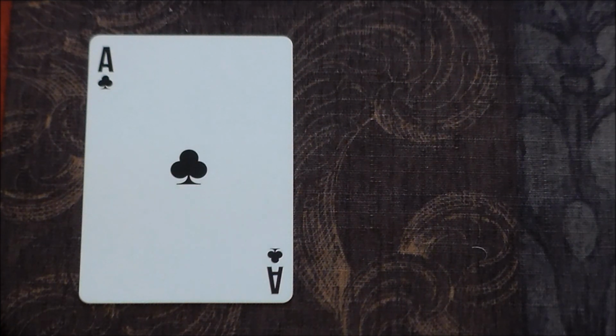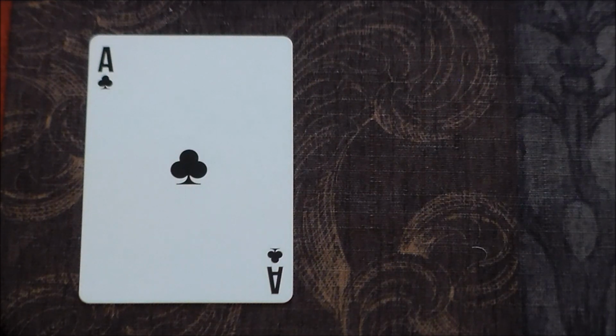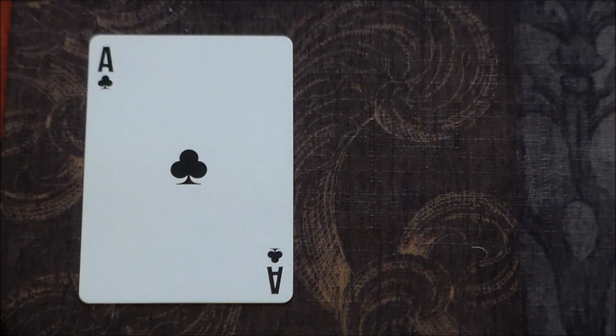And then playing with some of my other associations for the number 1, the Ace of Clubs for me can represent working independently. Remember, the number 1 for me represented independent and independence. And then also going with the social aspect of the card, this could come up at a time when one is beginning to become more social. So it could represent beginning to be social or becoming more social, the start of that. So those are my associations for the Ace of Clubs. And now we'll move on to the next ace in our video, and that is the Ace of Diamonds.